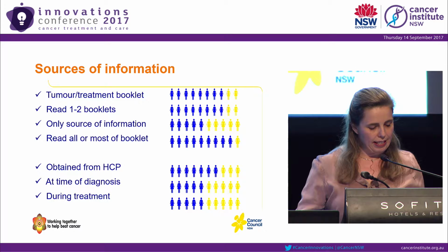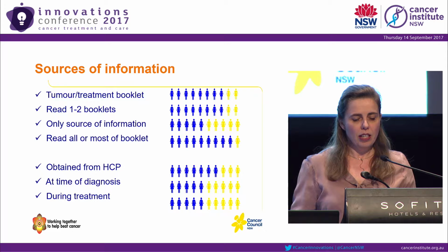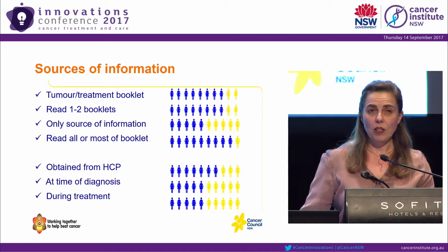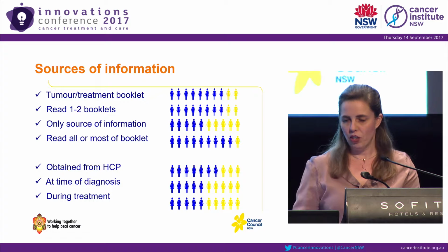There were some small differences in how the groups sourced the booklet, so 72% of patients received it from a healthcare professional, compared with 57% of carers and 48% of family members. And perhaps not surprisingly, more carers and family members than patients and survivors sourced the booklet from a display stand or unit or an information centre within a hospital. And for us, this really underscores the importance of the healthcare professional as a source of information, but also the need for us to provide multiple ways to access these booklets so that groups who may not have as much contact with healthcare professionals can also obtain the information that they need.